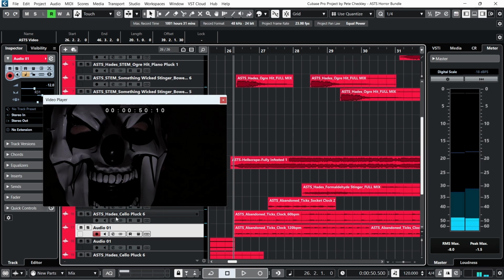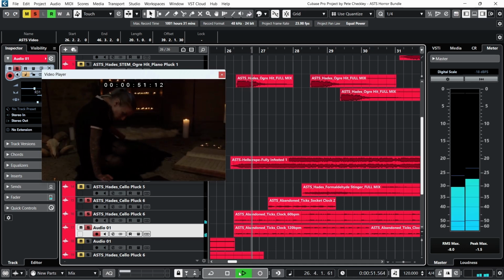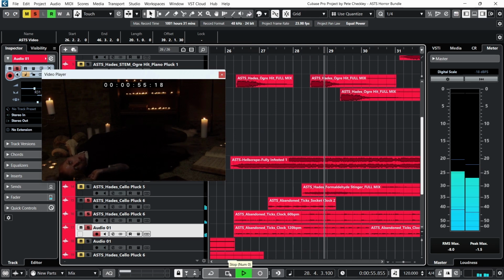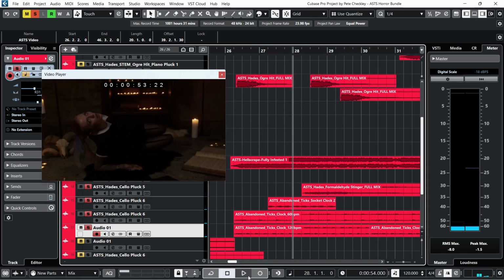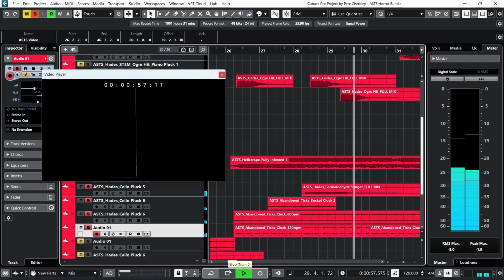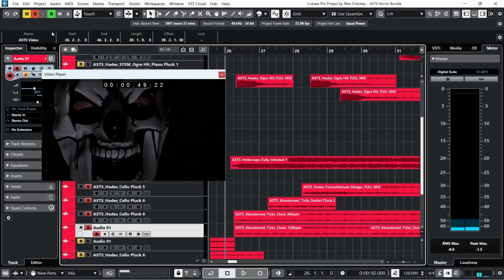And this is where I'm using some of the rhythmical content of the library. So we have these ticks. I love using clocks and ticks. And they're so, like I say, clean. So they cut through the other sounds. So we've got quite a lot going on there.